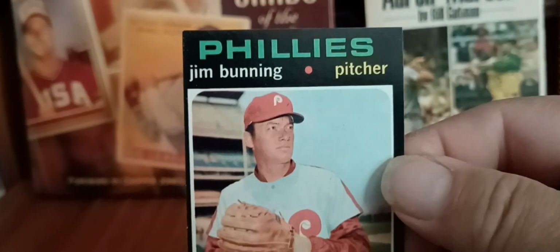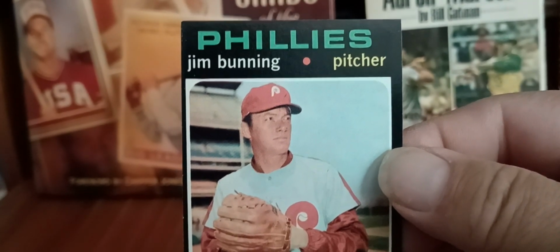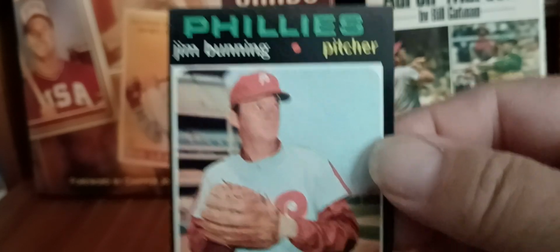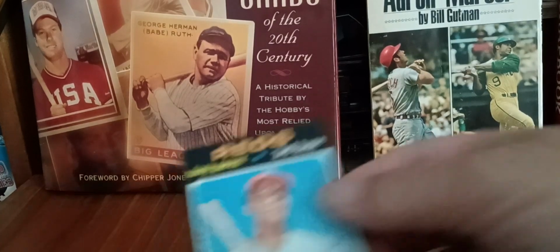Jim Bunning. Threw a couple no-hitters. I think he even threw a perfect game. I know he did on Father's Day, a perfect game, back in '64, I think it was. And became a U.S. Senator for the state of Kentucky. Had like 8 or 9 kids or something.